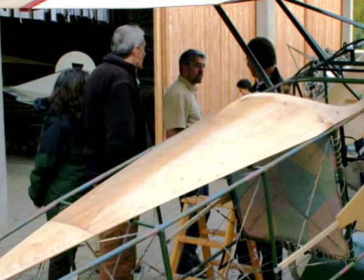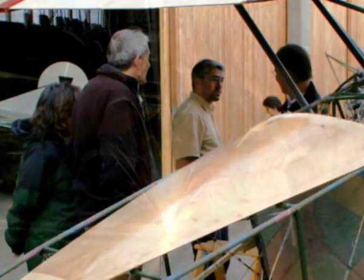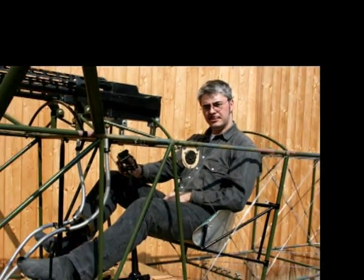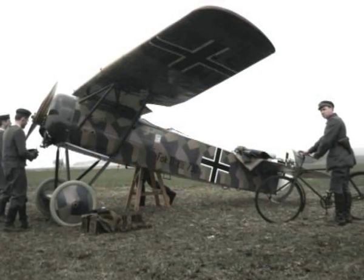Why do we do this? Well, because we want to see World War I aircraft return to the skies, where they belong. In the end, there will be a nice vintage aeroplane, a piece that keeps history alive.